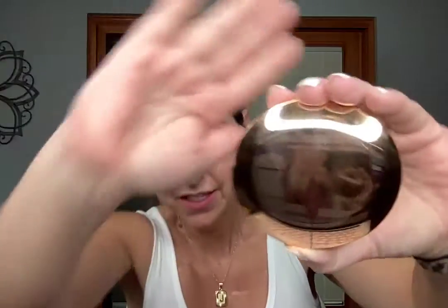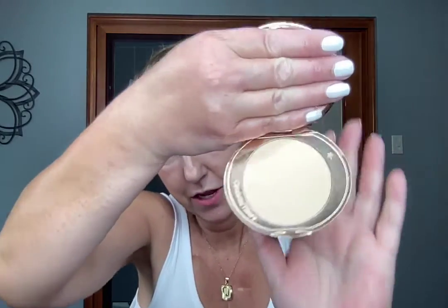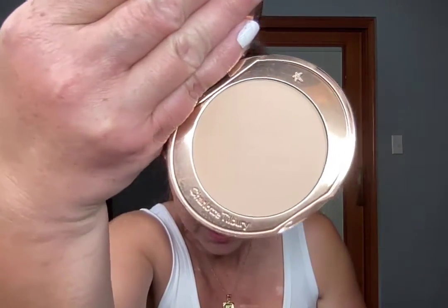Look at this particular compact. I'm trying to shine it up a little bit. I got finger marks all over it. This Charlotte Tilbury powder compact is absolutely beautiful. I'll close my hand over there. This is beautiful. Look at the pan size on that. It is huge. It is so beautiful.